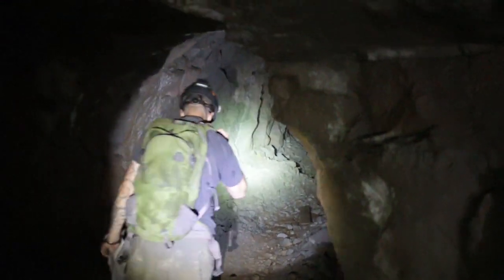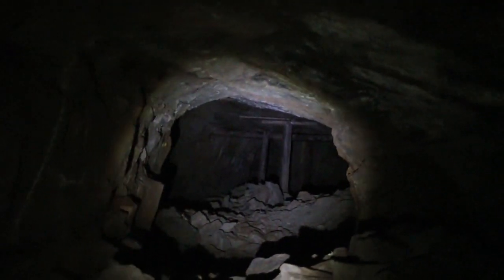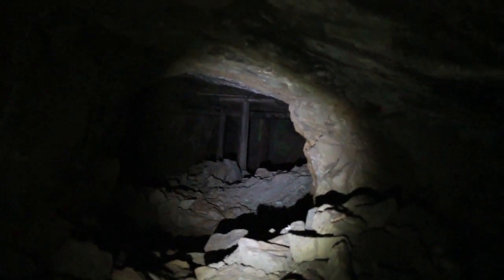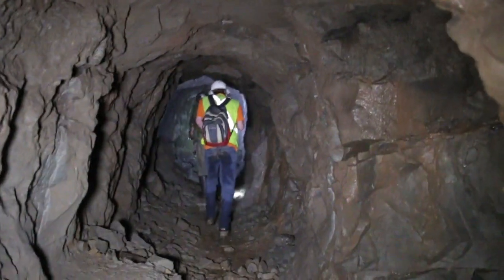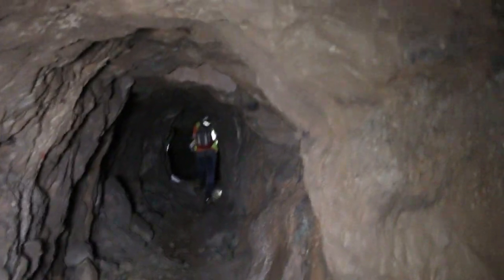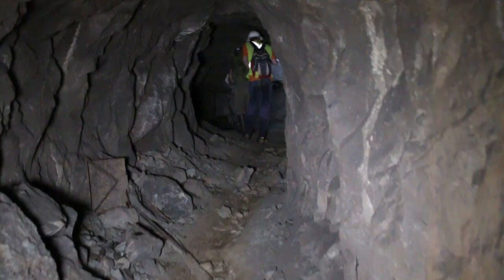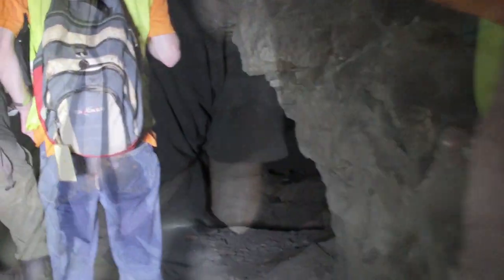Again, as we move along down the endless directions of tunnels here, there is a stoped out chamber in there with a big rock pile in front of it, but there's some graffiti on the far wall we can see. All right, the endless drifts continue. And I'm hearing holy fuck. We passed it.